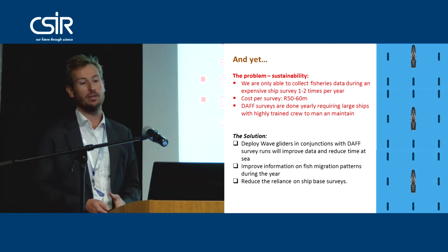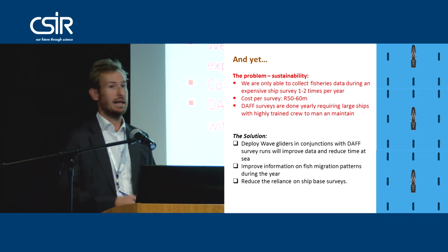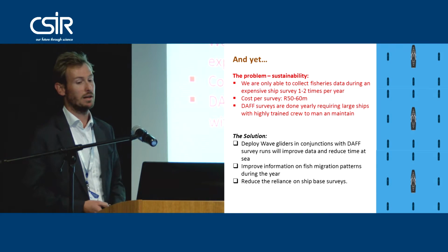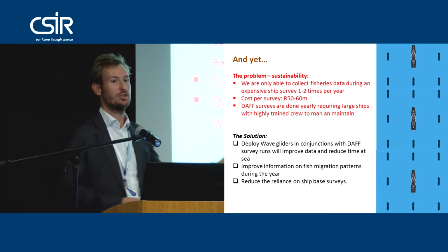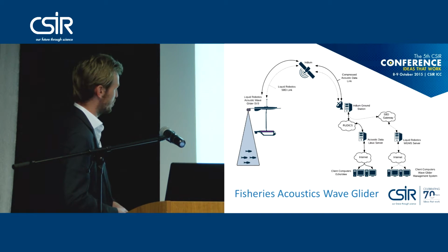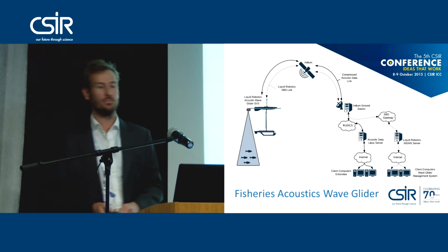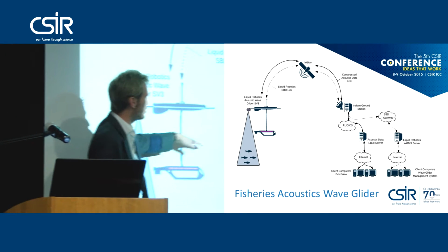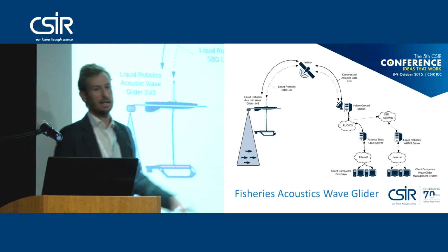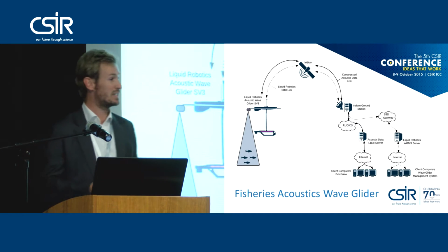One solution could be deploying these wave gliders in conjunction with DAF fishery surveys to reduce the time and considerably enhance the amount of data we're collecting on fish stocks and abundance in the waters around our coastline, and effectively reduce the reliance on ship-based surveys alone. This is really crucial. So in the last few months and last year and a half or so, we've integrated an acoustics fisheries observing system into our wave glider. The wave glider can transect parts of the ocean around South Africa's coast, measure fish abundance via acoustic sensors, and send the data to us in real time via satellite, and then we have a number of steps by which an end product can be available for fisheries managers, scientists, etc.